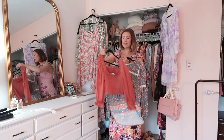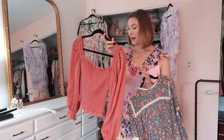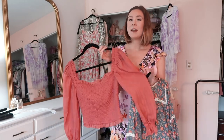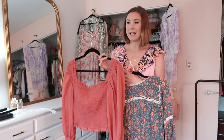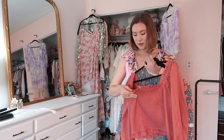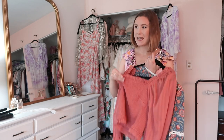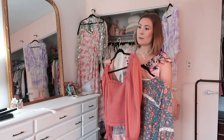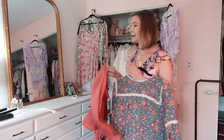And then this blouse is by Astro the Label. The only reason why I'm getting rid of this is because the material is very itchy on my skin. I just don't wear this because it always leaves my skin feeling itchy. I think it's just the material that it's made out of. It just has a little bit of a roughness to it. I've held on to this for so long too, but I think it's time for this one to go.